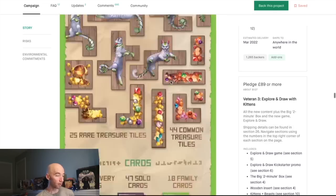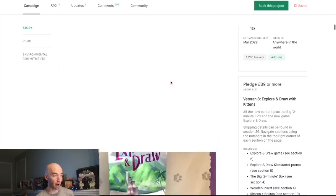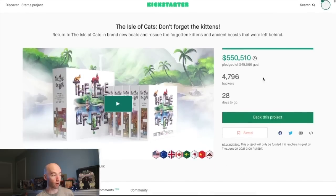Again, I don't think you can go wrong with it if you really like polyominoes. The question is just, do you need more of it? And if you're a new person or a late person getting it, it's definitely worth a look. If you like polyomino, if you like tile placement in general, this is a very strong contender, no matter your preference. It's just whether or not, especially with these games, which one is right for you, and is this one the right one for you versus some of the others that are out there. So that is Isle of Cats, Kitten and Beast expansions.